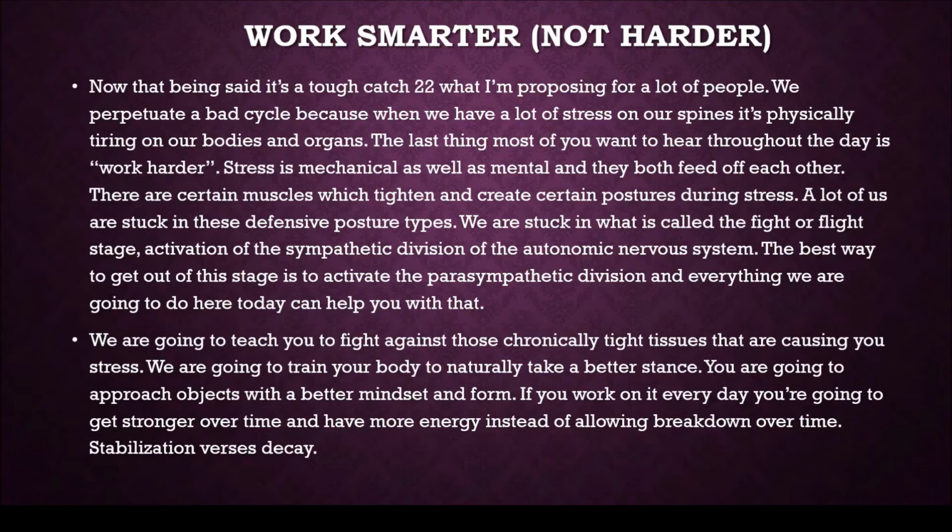The best way to get out of this stage is to activate the parasympathetic division, which is the opposite. It's like the off switch to the stress mode. And everything we are going to do here today can help you reach that. It's like what they teach in yoga, the deep breathing, because why? Because you're activating a different part of your nervous system. It's going to take you out of that stress mode. Okay, so there is some validity to that.